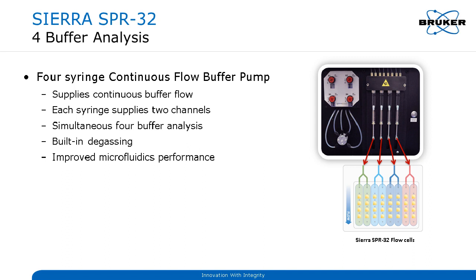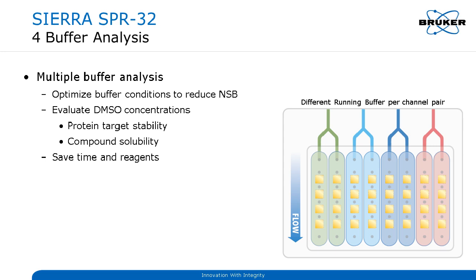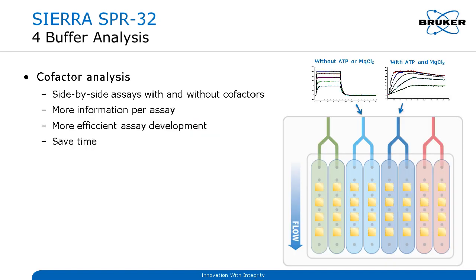cofactors. Just using a click in the software, you can either use the same buffer in all channels, if you have the optimum parameters within your experiment, or you can use 4 different buffers in parallel to check for DMSO concentrations in the buffer, check for different salt contents, check for target stability, and as one of the applications you can even use it to do cofactor side effect assays, where you see how the off rate and on rate change depending on which cofactor is used.